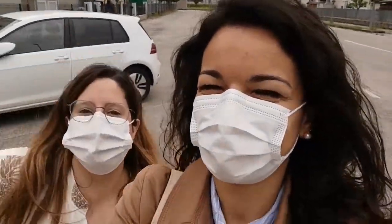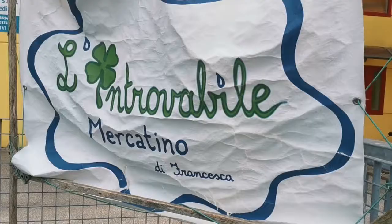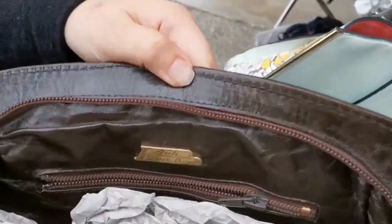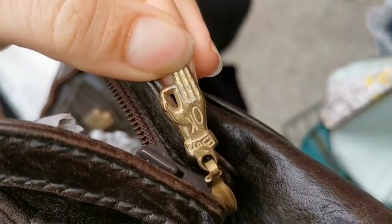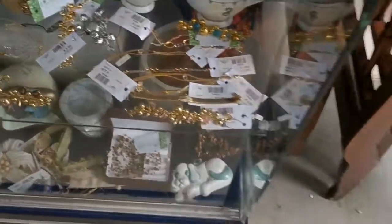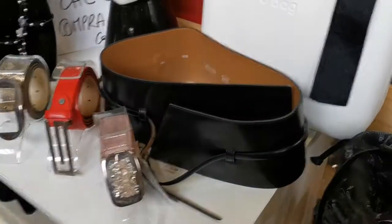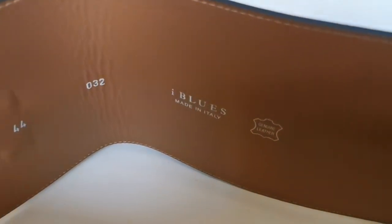Okay, we are going to the shops. Outside the shop there was this cart filled with bags, and this one is made of real leather. I like the color, I like the shape, that is very trendy right now. Here we have some costume jewelry. I like this bracelet with the horse head and the rhinestones. This leather belt is from iBlues, that is a brand of Max Mara. I think it is very wearable.